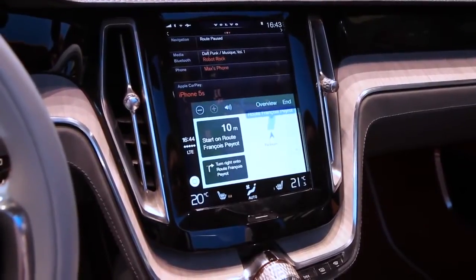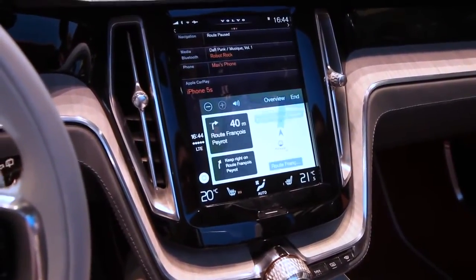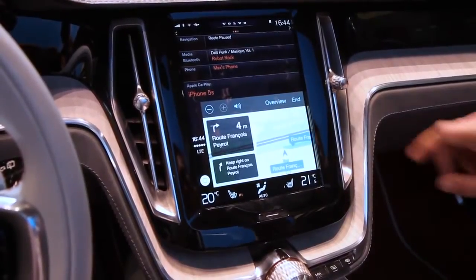International Red Cross and Red Crescent Museum. Head northwest on Route Francois Peyraud. Then turn right onto Route Francois Peyraud. Turn right onto Route Francois Peyraud.